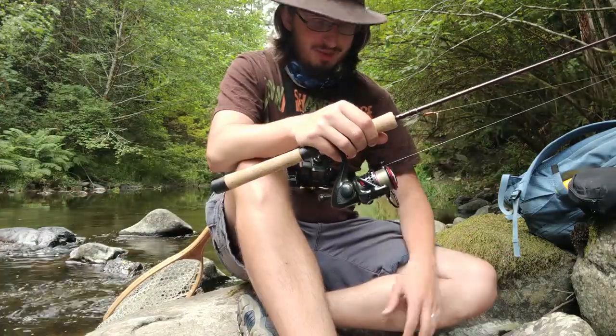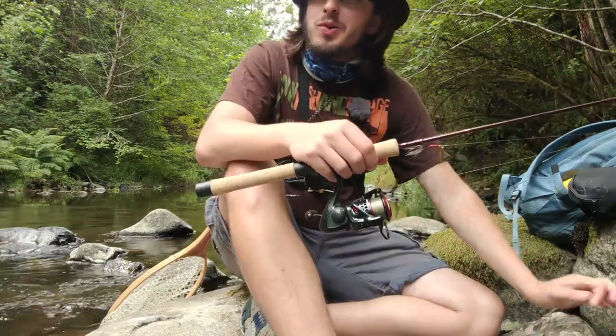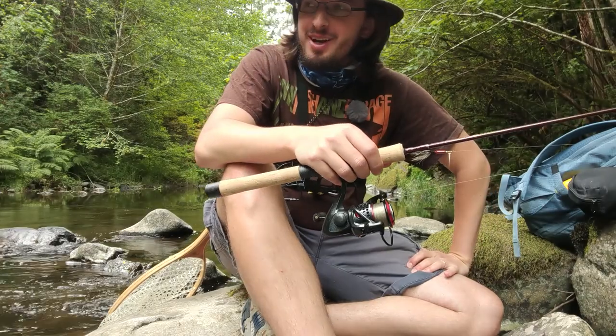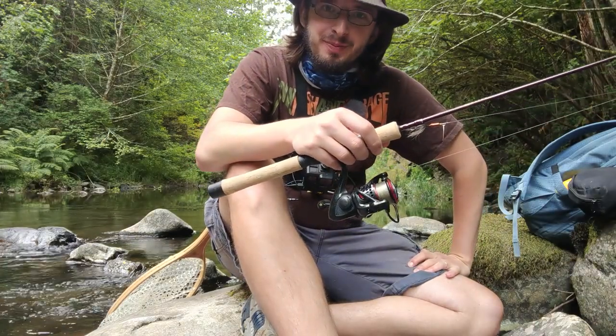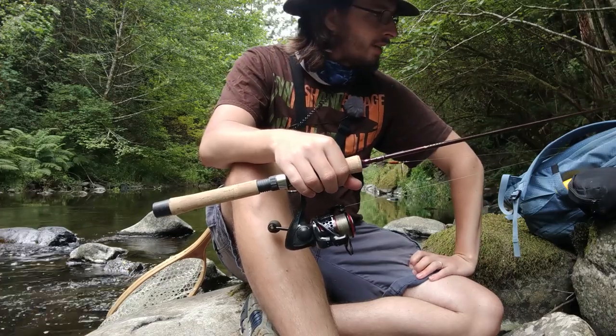It's really cold. Like the water is frigid. This is like runoff water high in the mountains. It's supposed to be a nice day. It's a little cloudy now, but hopefully it warms up and I don't get too cold. We'll see if we can't catch any fish today. Let's do it.